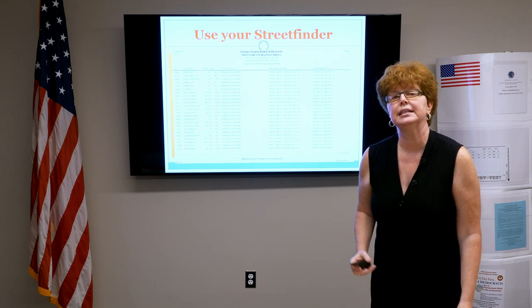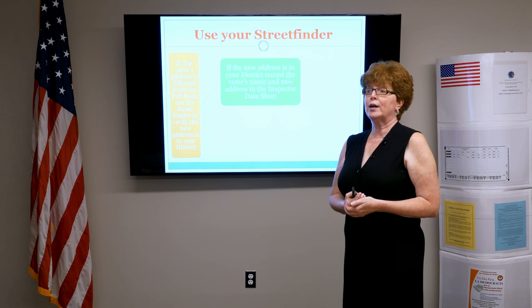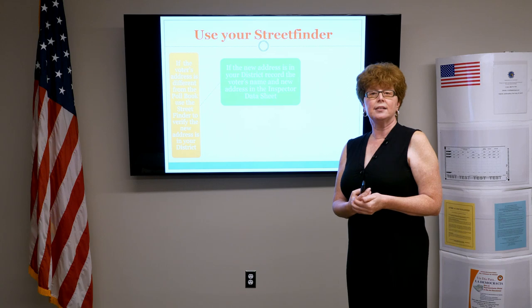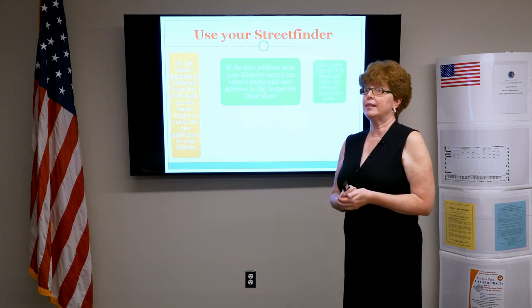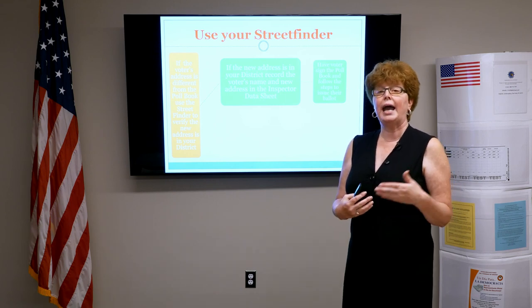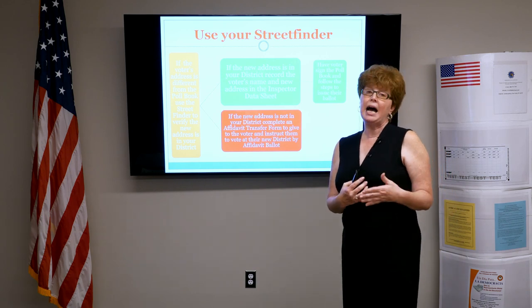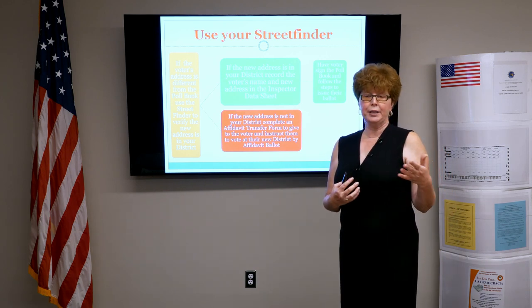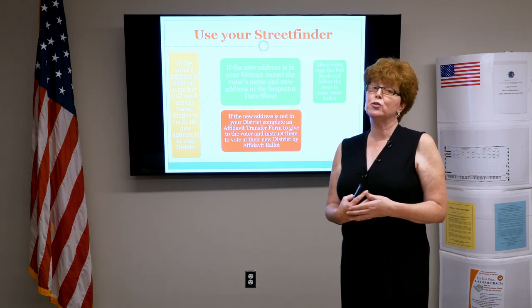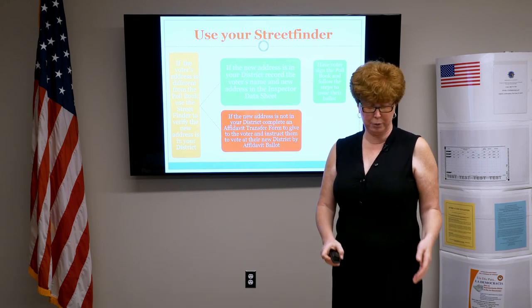When that is completed and you have found that information, so if the new address is in your district, record the voter's name and their new address in the inspector data sheets. And then you will be able to have the voter sign the poll book and issue them a ballot. If by chance the new address is not in your district, you will be able to complete an affidavit transfer form. You will be able to give that to the voter and instruct them to the new polling location where they will be able to vote.